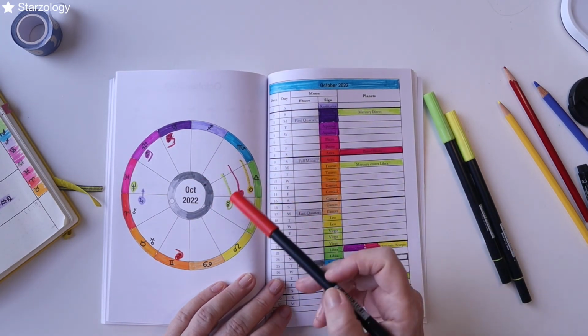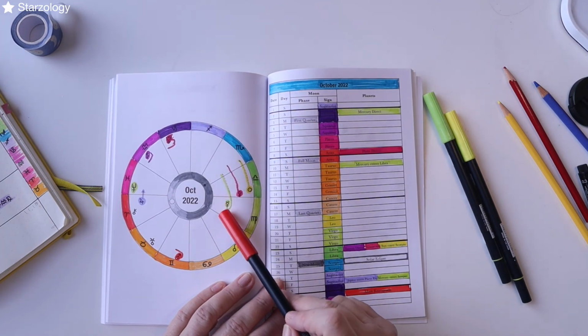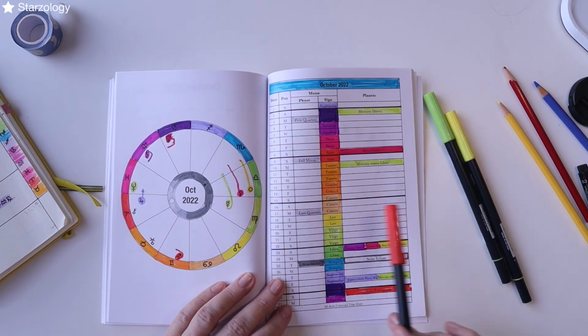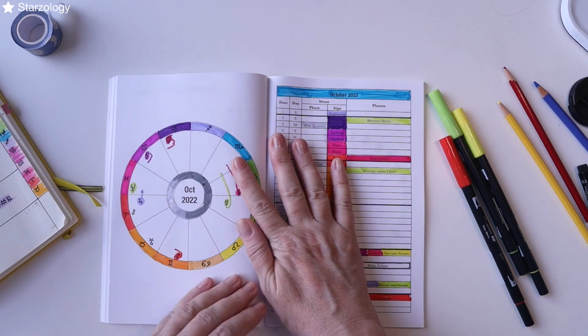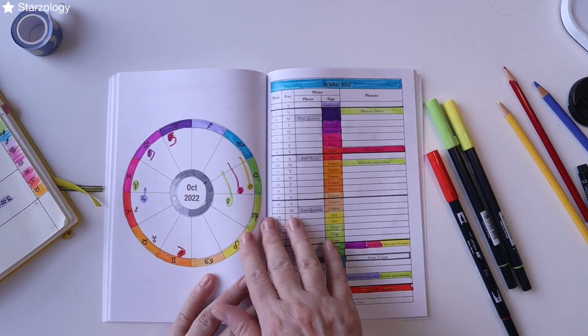And again, what I've got here is what the planets are doing. Mercury is going retrograde. It will station direct, and then it will go through into Libra, into Scorpio during the course of October. So I can see clearly what these movements are. What I'm trying to show here is that you could either do it in pencil crayon, which is the first way I did it, or you could do it with stronger markers.